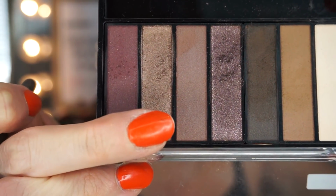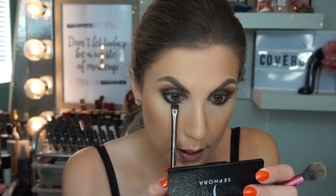Then we're going to go back in with this sparkly brown shade right here and focus that more on the inner portion of the eye. And we've just created an extreme smoky eye.